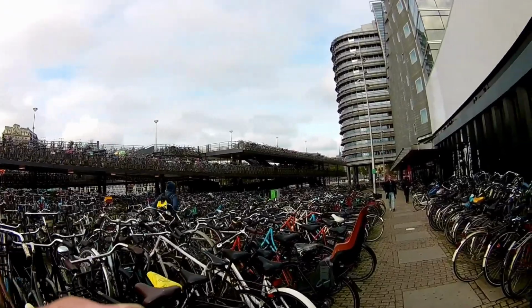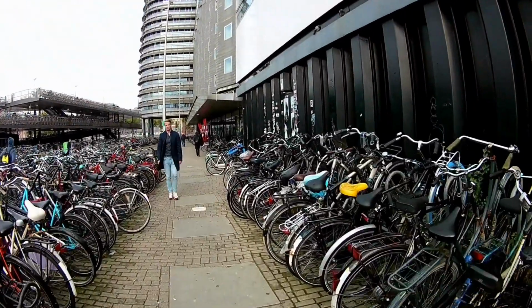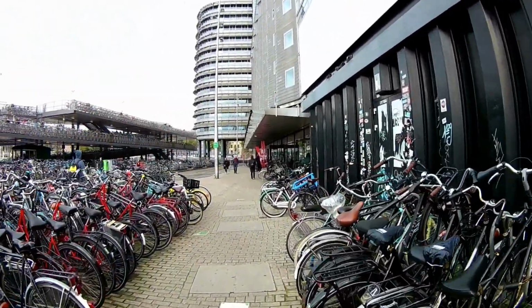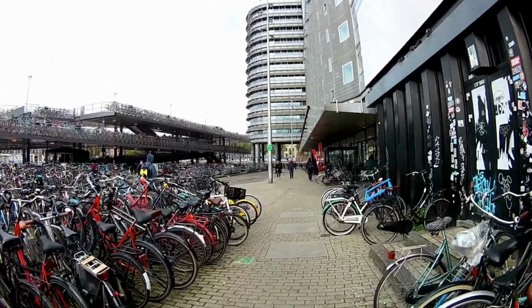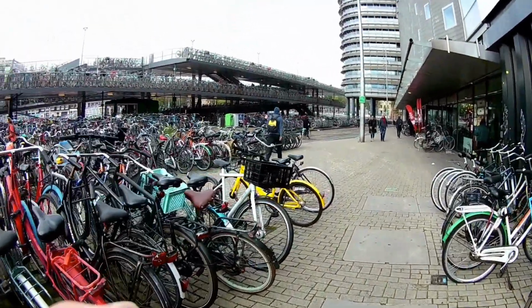So when you think about a country that is really well known or famous for bicycles, then the first thing you can think of in your mind is the Netherlands. And of course, it's Amsterdam.